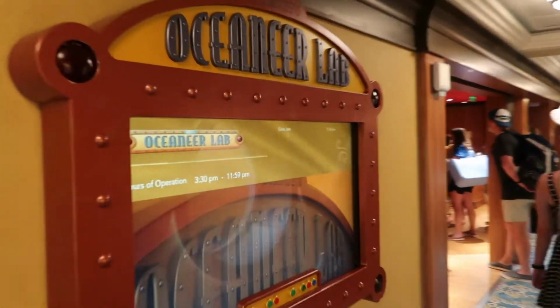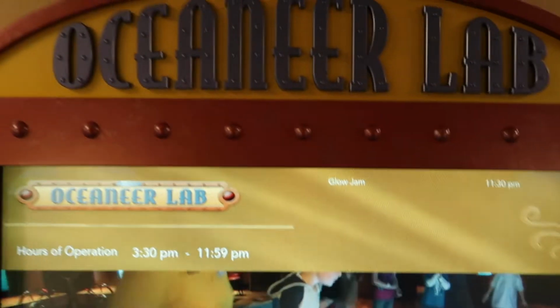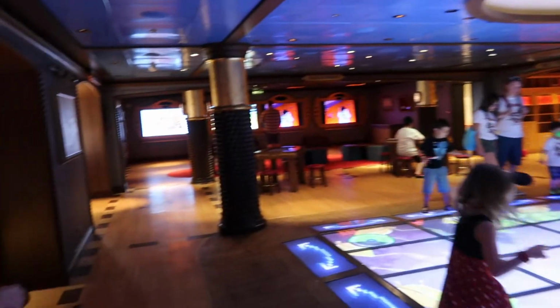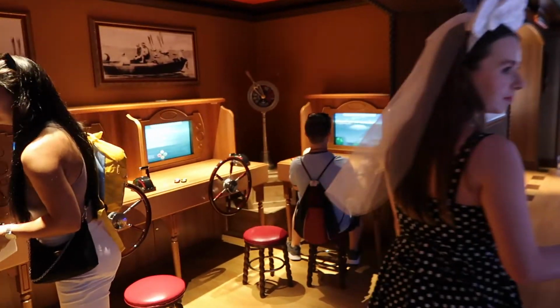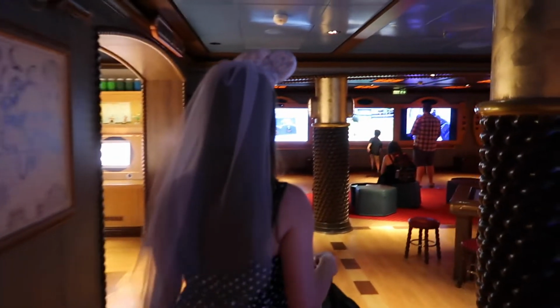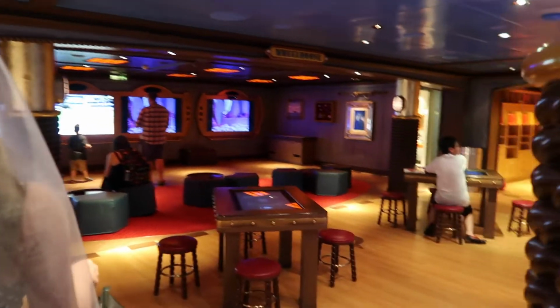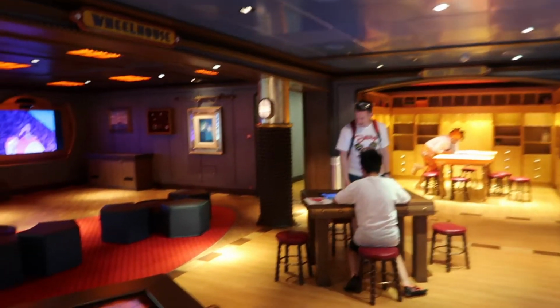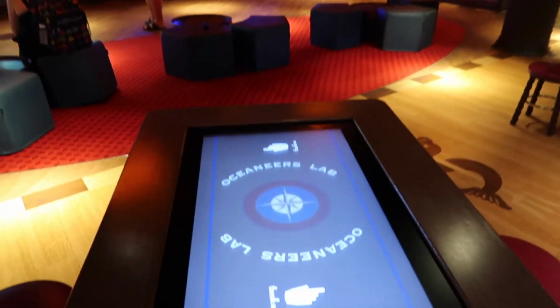So we decided to start with the kids clubs. We did the open house for the Oceaneers Lab and Oceaneers Club. Starting in the Oceaneers Lab, kids were just having a blast with the interactive elements. There were some screens on the floor to play some games. There was a craft corner. There was a little drawing section off to the side. There were places to watch movies. And yeah, it looked like tons of fun.